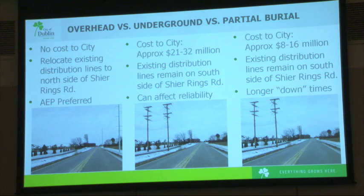So even if we paid whatever your biggest, hugest number, $32 million. Let's say we paid $32 million to bury all the new stuff the whole way. All this old stuff on the south side of the street would still be there? Yes. That's all distribution. So that's part of the reason why we recommend overhead, because underground is so expensive.